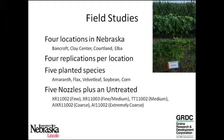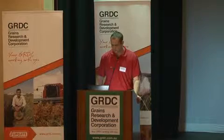And then lastly, the nozzles that we looked at: a flat fan 11002. By definition in the TeeJet catalog at 40 psi, that should give us a fine spray quality. We used a flat fan 11003 at 43.5 psi or 3 bar, just as a reference point between the fine and the medium spray boundary. The Turbo TeeJet, which should have given us a medium spray quality. The AIXR, which should have given us a coarse spray quality. And then the AI nozzle, which should have given us an extremely coarse spray quality. And what we're trying to do is get a range of different droplet sizes that we're looking at.